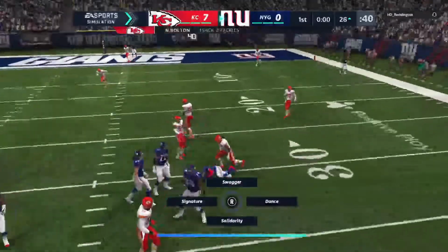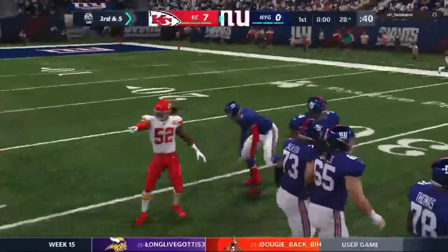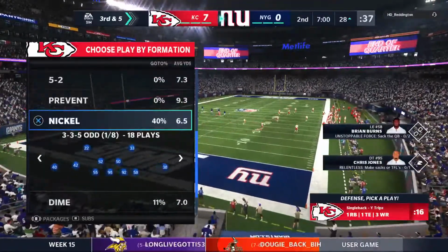And he is going to go down. He will be sacked on the final play of this first quarter. Score, Chiefs 7, Giants nothing.